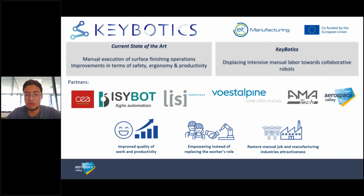Just to present the general context of the project, KeyBotics is a project co-founded by the EIT Manufacturing and the European Union that deals with collaborative robots for complex surface finishing operations. We want to displace the workload from the operator to collaborative robotics. The objective is to improve the working conditions in terms of safety, ergonomics, and productivity, and to gain a more stable process in terms of quality. And yes, to use cobots for this purpose.